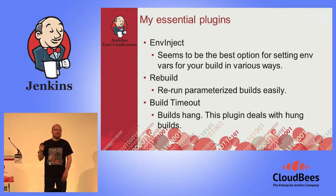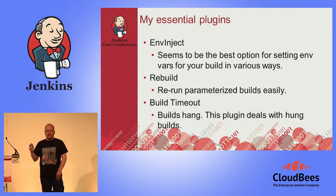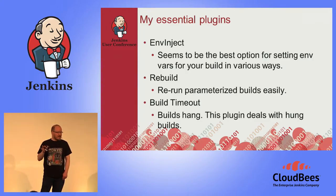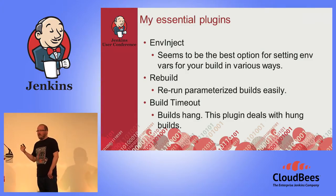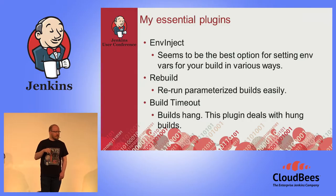Envinject is probably the best option these days for exporting environment variables and loading environment variables into your build. I'm wary on this because there are differing opinions out there. It's an area where there's been a lot of turnover over the years, and the Envinject plugin has gotten a bit of feature bloat, and so I'm not 100% sure how well it interacts with other plugins.